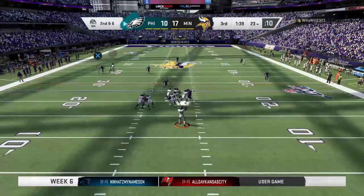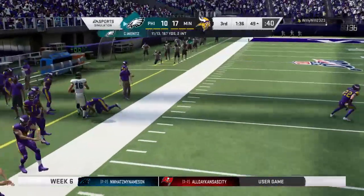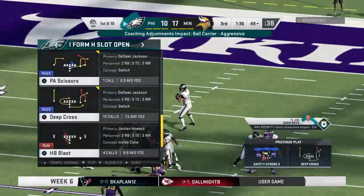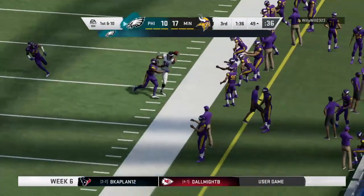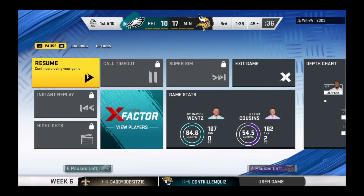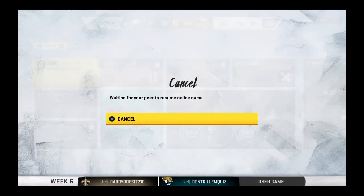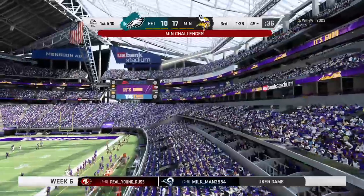To throw on 2nd and 6. Wentz. Well, this is taken in. It's complete. A gain of 28 yards there and give him a first down. The last drive he threw the pick, but he's not shy. He's going downfield again there.